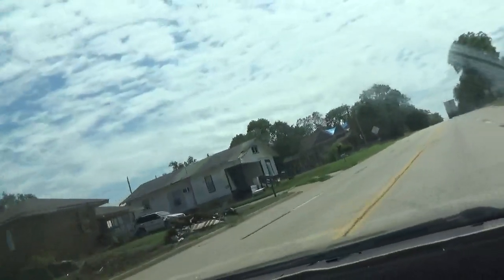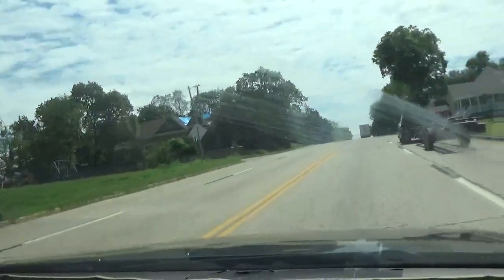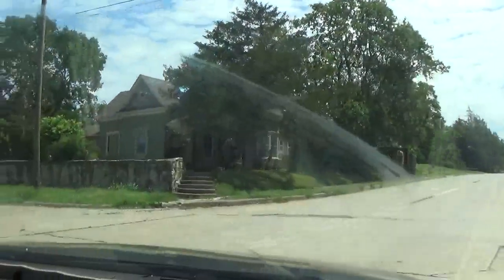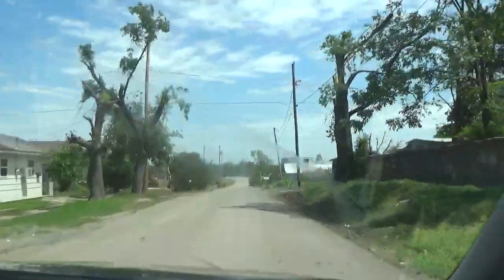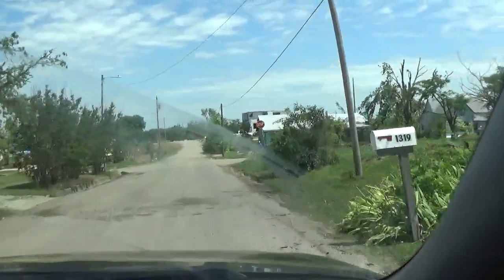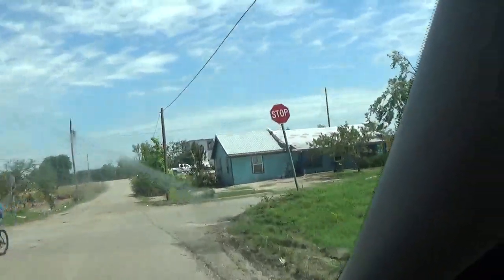Okay, where to now? Okay, left up here. Right through here, a lot of homes got destroyed. Go left again.